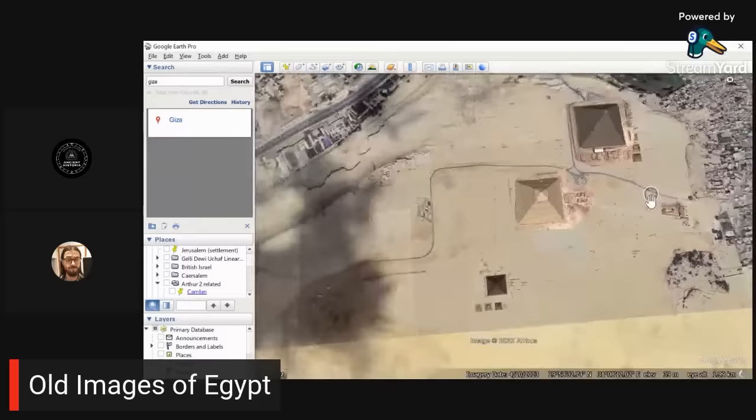Yeah. You could just look at it from above. You never know. Never know. Yeah, literally.